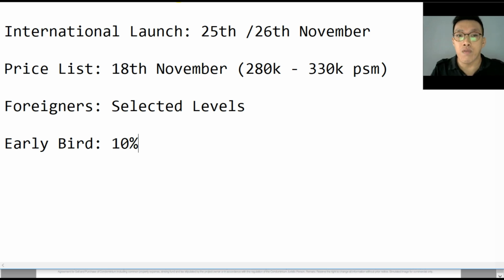So the information is still rather limited, but we have the floor plans, we have the units, and we know what are the levels that are for sale. So do drop us a line, visit our website investbangkokproperty.com, or you can contact me.